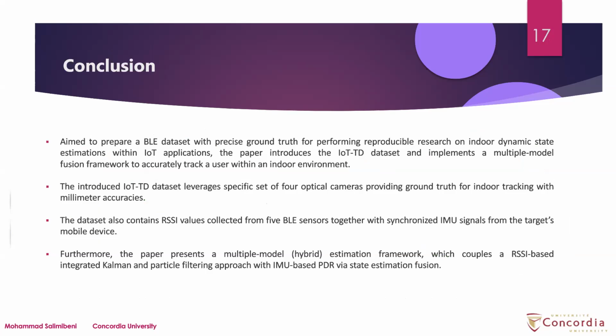The aim is to prepare the BLE dataset with precise ground truth for performing reproducible research on indoor dynamic state estimation within IoT applications. The paper introduced the IoT-TD dataset and implements a multiple model fusion framework to accurately track a user within the indoor environment. They introduced the IoT-TD dataset, leveraging a set of 4 optical cameras providing ground truth in indoor tracking with millimeter accuracy. The dataset also contains RSSI values collected from the 5 BLE sensors together with the synchronous IMU signals from the target's mobile device. Furthermore, the paper presents a multiple model hybrid estimation framework which couples the RSSI-based integrated Kalman and particle filtering approach with IMU-based PDR via a state estimation fusion.